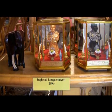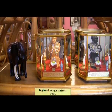A last visit was made in the souvenir shop with objects of Thai connection.